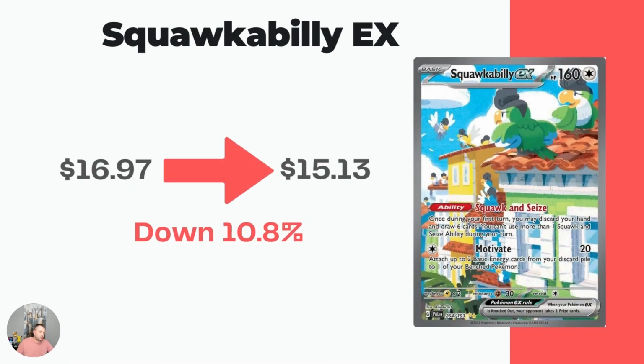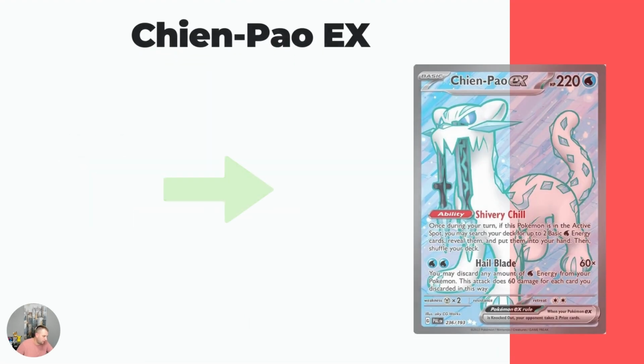Okay, I mentioned this one too in my last video, the Squawkabilly EX, down 10.8% to $15.13, but still an absolutely gorgeous card, a special illustration rare, and it's only $15, but really it's only down like $1.80, so it's not actually down all that much.